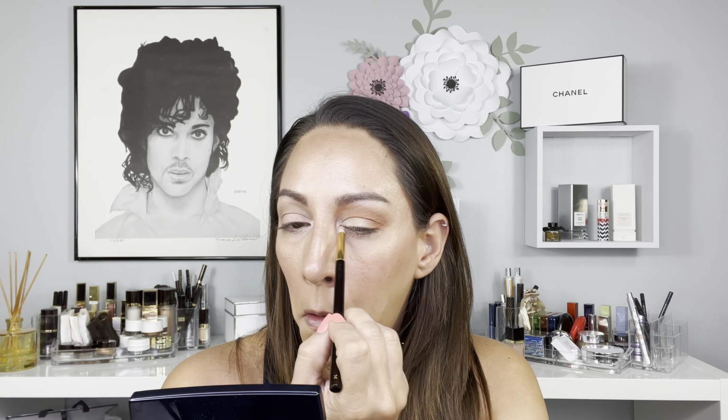And down. And I wanna see, because it does have more pigment than a topper shade, but I wanna see what that white shade will look like in the middle as like a topper. Will it give it a little oomph? And it definitely does.